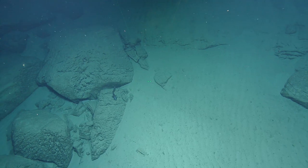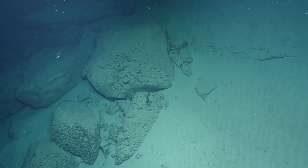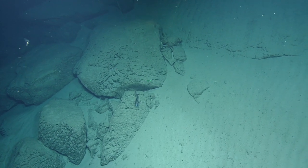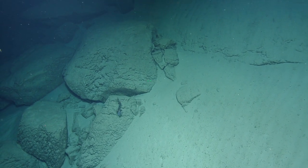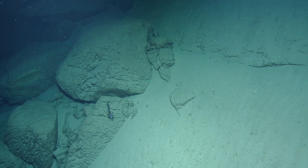Divebot team, what have you picked up so far from laser readings, if you have any thoughts on the rock in the background? Okay, all right, we're going to get updates later.